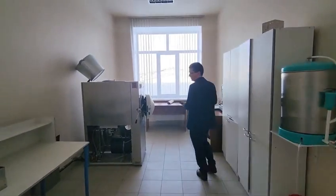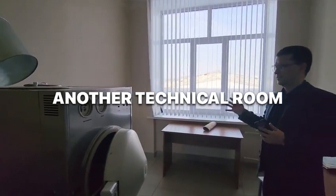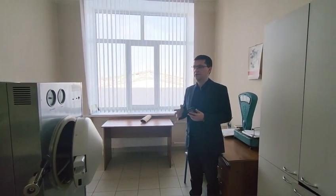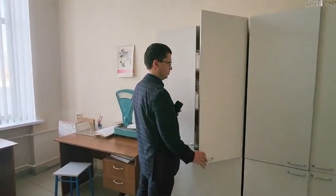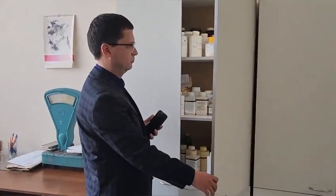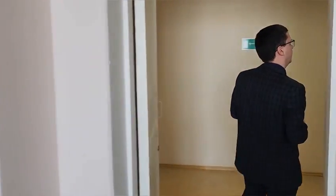This is another technical room where we also prepare the media for microbiological methods during our classes. Also, we have a more modern autoclave that also helps us kill the bacteria and process the media. So this is the media that we have for study purposes. Okay, let's go on.